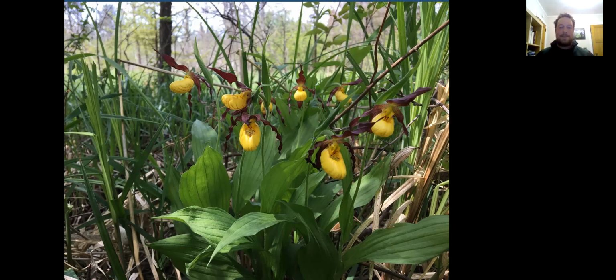Another very uncommon orchid at this location too is striped coral root. We only have 1 location, and we have 4 plants that we found. So just goes to show you that there is some very, very common things, and there are some very, very rare things right next to one another.